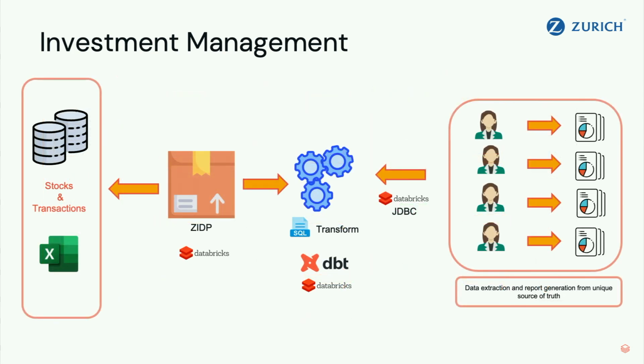So okay, this is how we solved it. We introduced the platform that we mentioned before, with ZIDP for the ingestion, then dbt on top of Databricks to do the transformation. And then we are using Databricks JDBC, where the different stakeholders can connect and generate the reports. So basically, in this way, we have removed the reconciliation time. We have reduced the complexity of maintaining these 4 or 5 ETLs to only 1. And also, we have reduced the risk of these mistakes that could lead to fines. So we have only one source of truth.